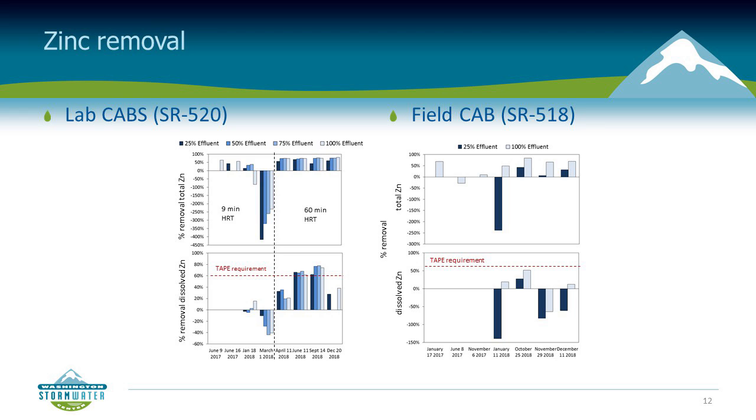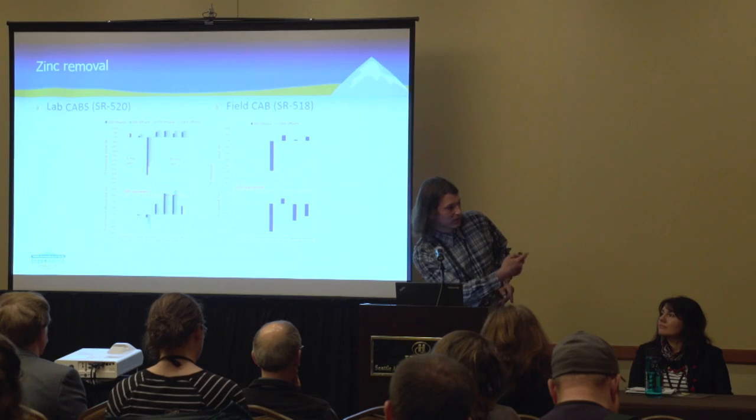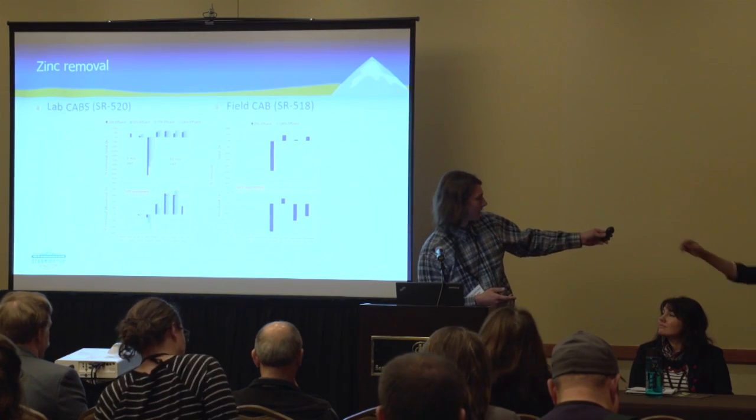But then one thing to point out is you can see there that sometimes you get these large net exports of metals, and that basically shows that these systems can trap metals, but they can also release the metals that they've trapped in one fell swoop. So anyhow, I'm going to move this presenting wand over to Lane.